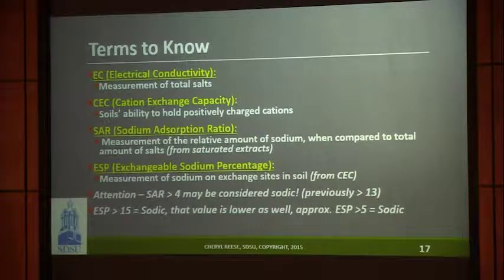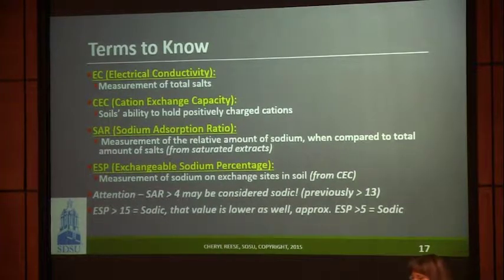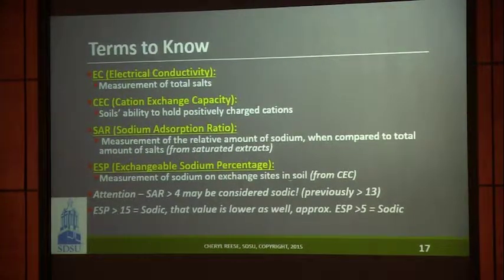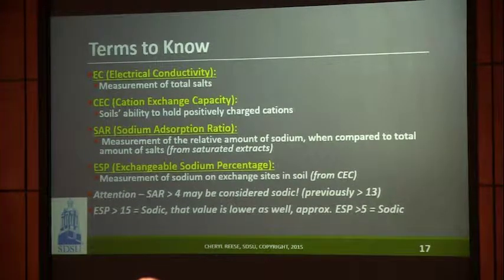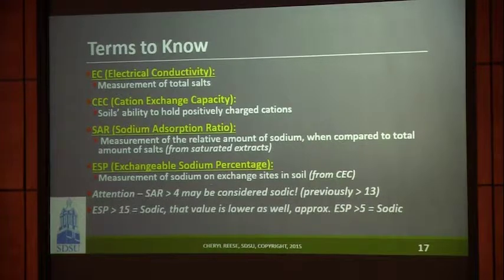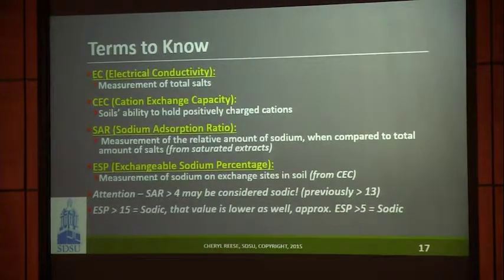SAR, the sodium absorption ratio, is a number that we calculate based upon the relative concentration of sodium to calcium and magnesium. We typically do this from something called a saturated paste. And then the other one that more soil testing labs use that you're probably going to see is exchangeable sodium percent. We measure the sodium on the exchange sites from the cation exchange.